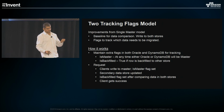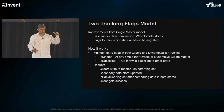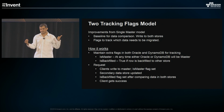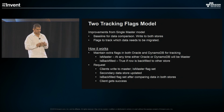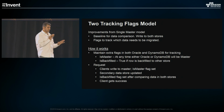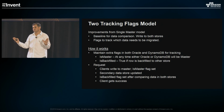And just to give you a high-level view: the client writes to the master, the flag is set for that row, then the secondary data gets updated. Then once it is written to the secondary, we write the backfill. And only then is the client told it's done. But this is a very simplistic view of what the problems are in this model. We have spent days with this model trying to deal with all of the edge cases, and it is quite difficult to make sure that we have handled all of them.